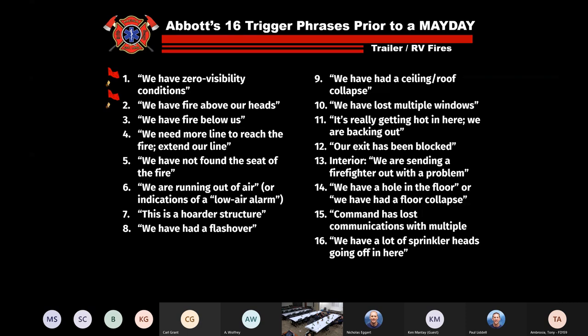Once again, not unusual for us, but just understand, we can have fire above our heads, and we have rollover and flashover in trailers. It can happen at a much faster and greater rate than on a regular residential structure, not only due to some of the building materials involved, but just the small spaces. Flow paths in a trailer can develop very quickly if something goes wrong.